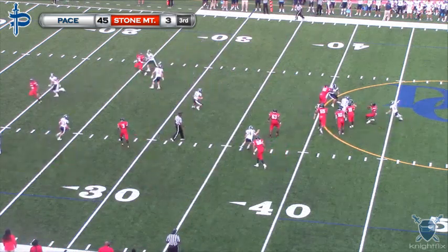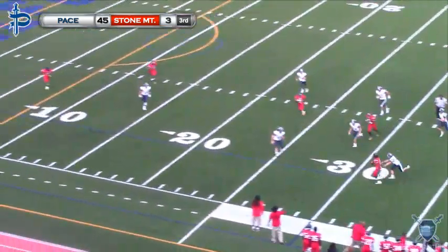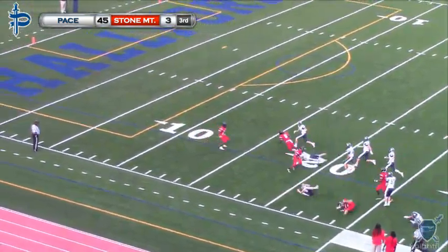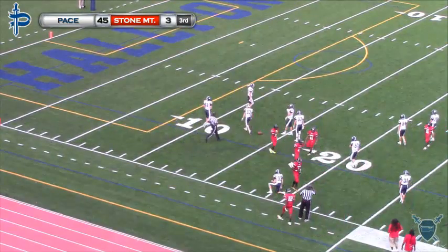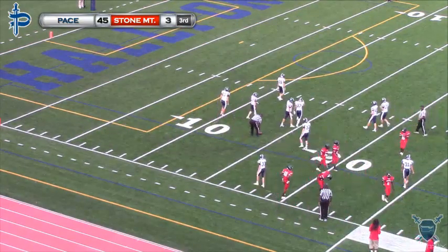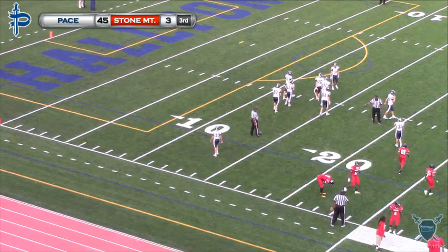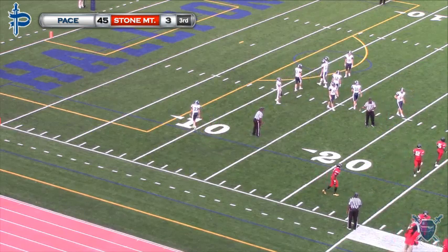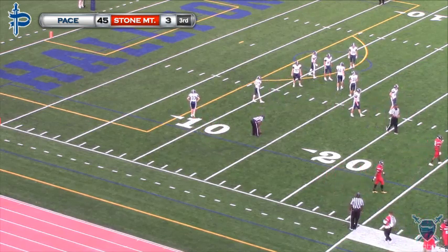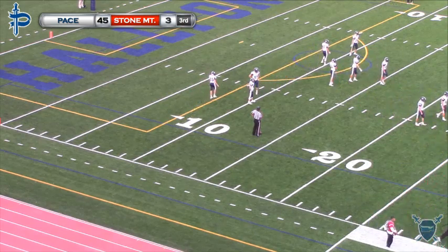Nice wing pressure. Jacoby almost got the sack there. And now, a flag is thrown in the backfield, but a great sweeping tackle to stop Mason Litt from getting a touchdown. He's brought down around the 13 or 14-yard line. Good tackle by Shane Nelson. Excuse me, not Shane Nelson. Davis Trutrell, number 37.